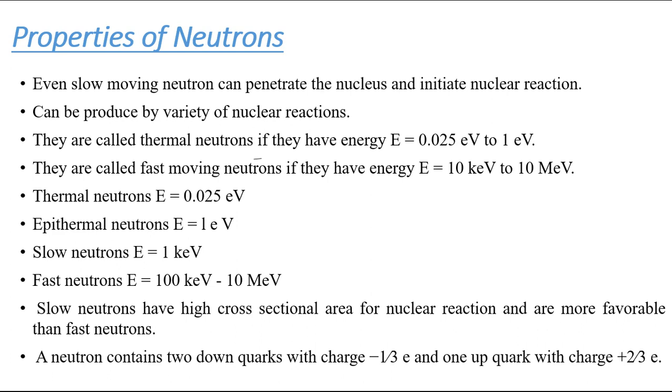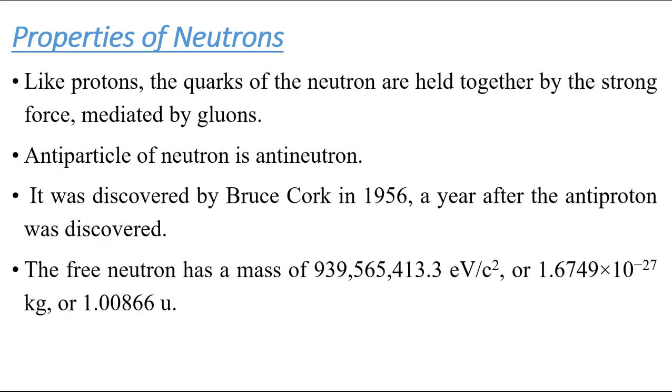A neutron contains 2 down quarks with a charge of -1/3 e and 1 up quark with a charge of +2/3 e, and if we add up these charges, we end up with no charge. Like protons, the quarks of the neutron are held together by the strong force mediated by gluons. The antiparticle of the neutron is the antineutron. Bruce Cork, in 1956, discovered the antineutron after the antiproton discovery. The free neutron has a mass of 939.5614 MeV over c squared, or it can be written in kg and amu.